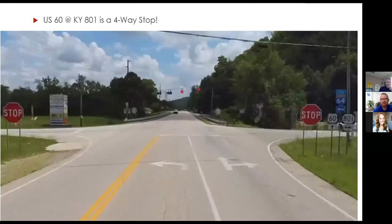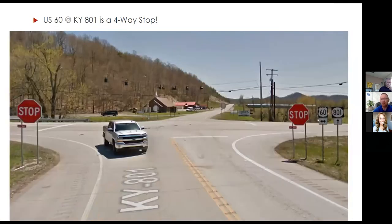This is a picture traveling eastbound on US 60 as you approach the intersection. And then this is a picture traveling southbound on 801 as you approach the intersection. Now, you probably noticed that in both photos, we had dual mounted, rather large stop signs. And this is the case on all four legs. I don't have photos of all four legs, but it's the same setup on all four legs.